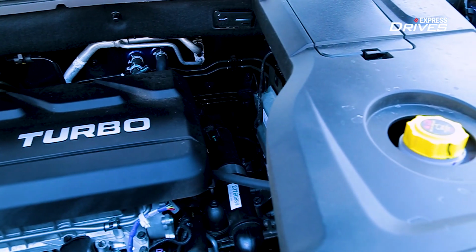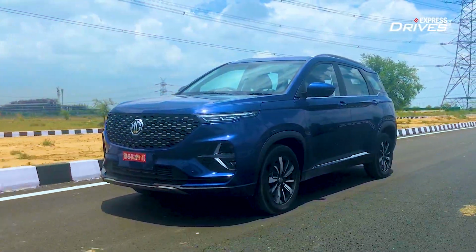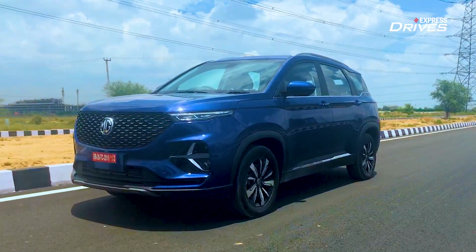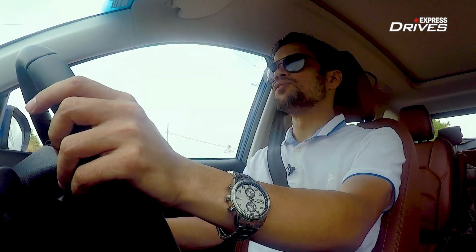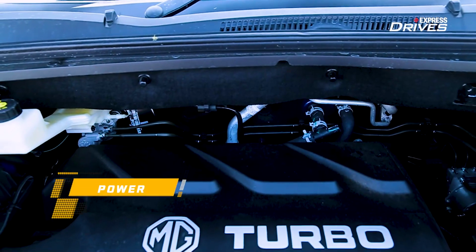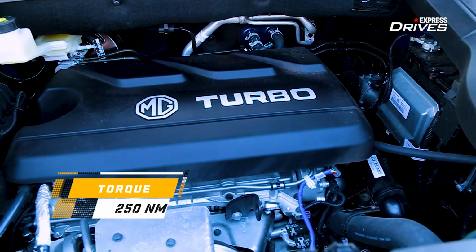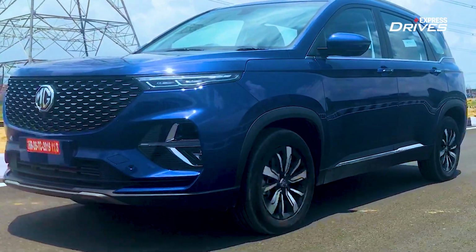Of course, if you opt for the manual transmission, what you will get with the same engine is the mild hybrid mode. That's a 48-volt hybrid architecture, and that means you also get access to auto start-stop and brake energy regeneration. But that's not the variant that we're driving right now. As far as the engine is concerned, you get a 143 PS output, in comparison to the 170 odd PS that you get with the diesel motor.